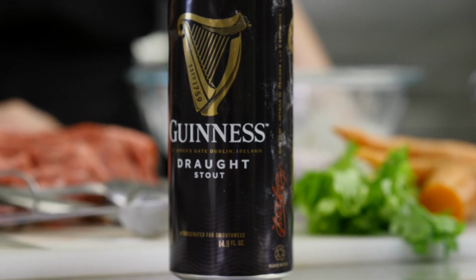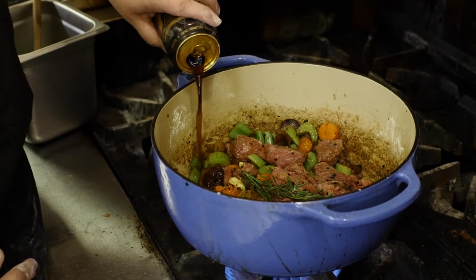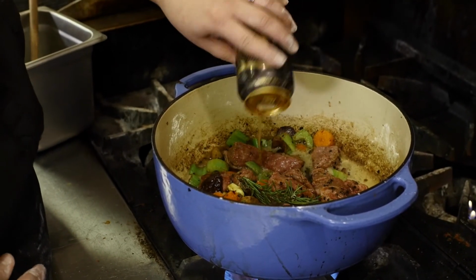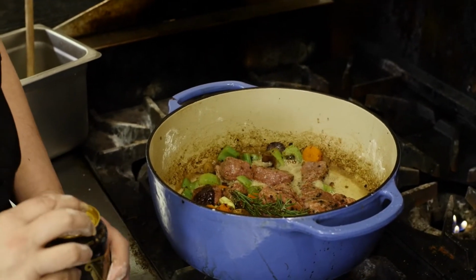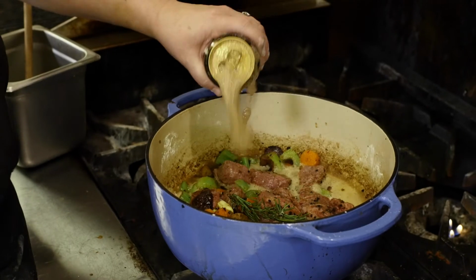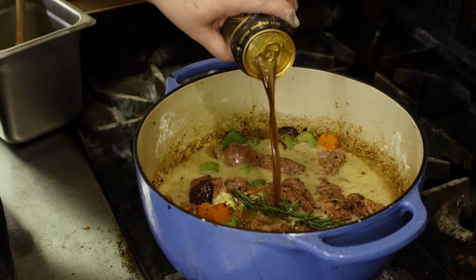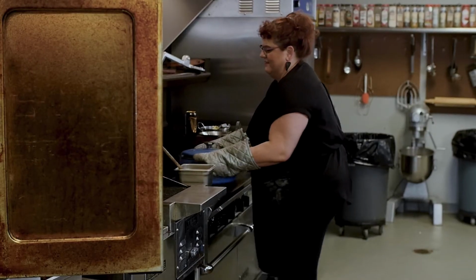Once that's done, you're going to cover your meat mixture with Guinness. Yum. And you just want the meat and the veggies covered with the Guinness.